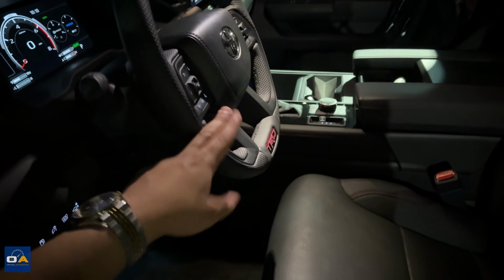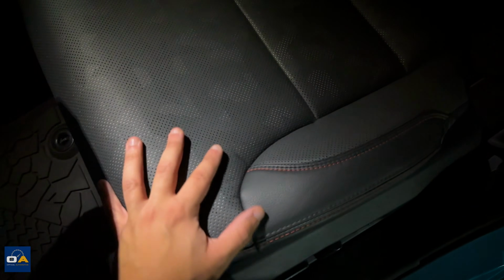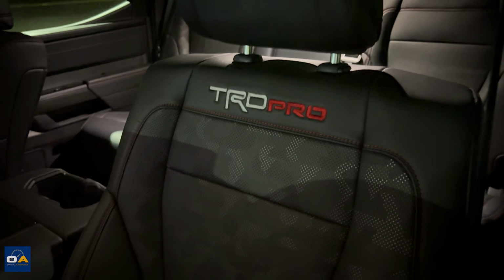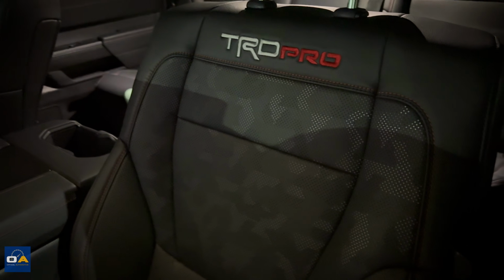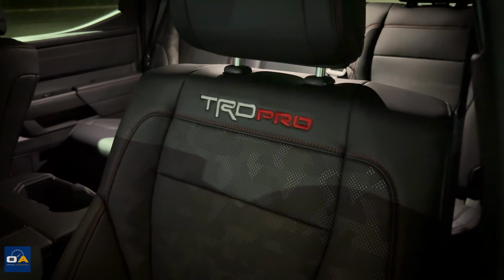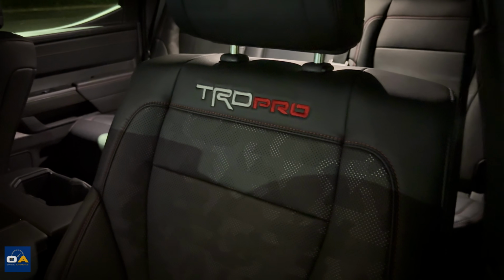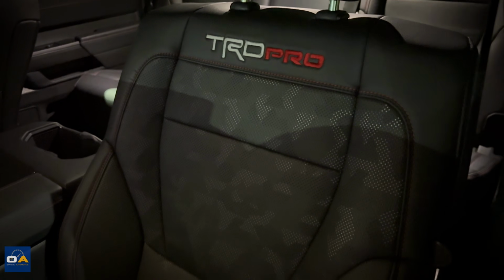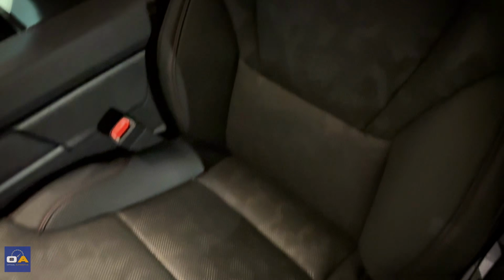It is a flat bottom and it is heated, but yeah, these seats are SofTex. They are very comfortable, don't get me wrong, and the SofTex is pretty believable. If you didn't tell me it wasn't leather, I probably would have never guessed that it wasn't. I don't know, it's kind of like a principle thing. This truck is super expensive, so synthetic leather in a truck this expensive, I don't know how I feel about that, but it's still a nice seat.